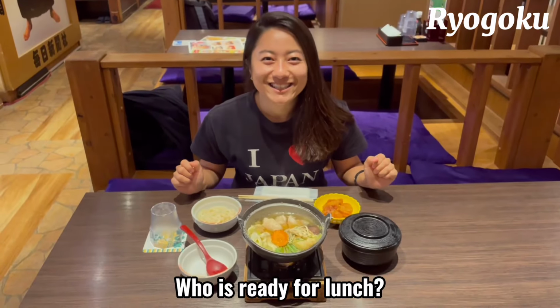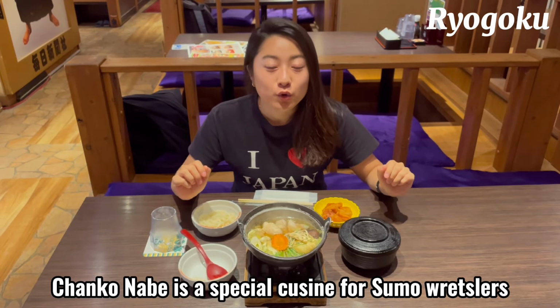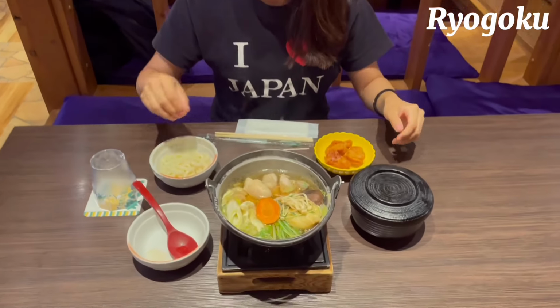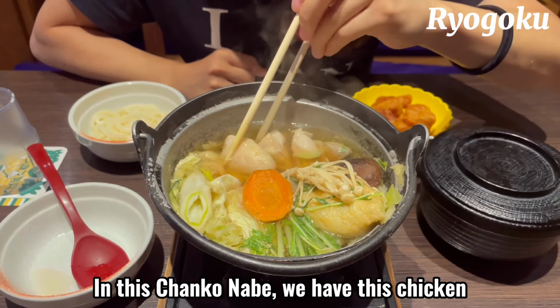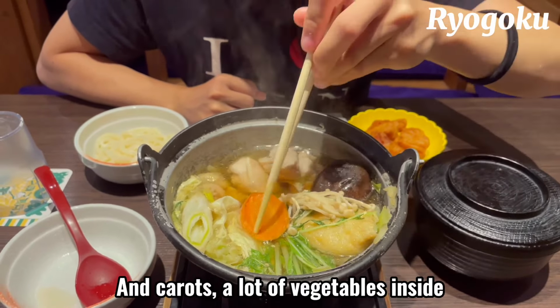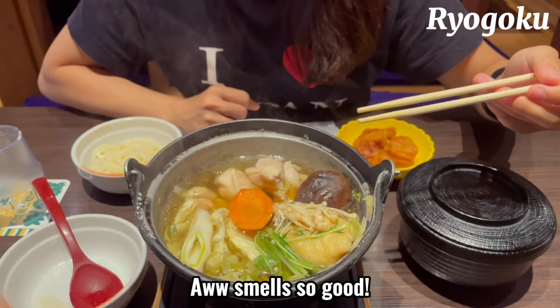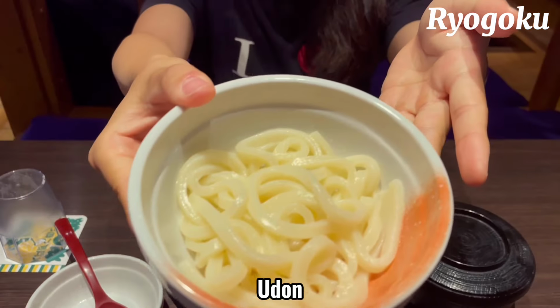Who's ready for lunch? So, for our lunch we have this chanko nabe. Chanko nabe is a special cuisine for sumo wrestlers. Let's go look what's inside. Come on. So in this chanko nabe we have chicken, lots of chicken inside, and Japanese mushrooms, and carrot, and lots of vegetables inside. Oh, smells so good.